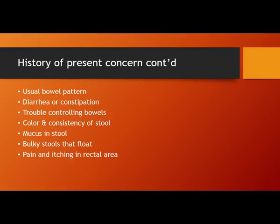Bulky stools that float. If the stool floats, that indicates there's probably a lot of fat in it, and bulky stools that float are characteristic of problems with the gallbladder, or maybe sometimes the liver too. Pain or itching in the rectal area could be from hemorrhoids or, in children, from pinworms.